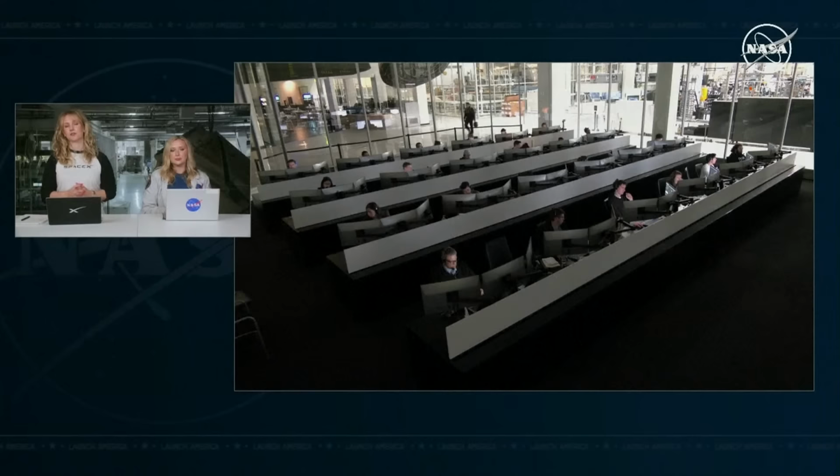But the crew is in their seats, they have their suits on, and they are continuing to monitor Dragon on its way back to planet Earth. Like we mentioned before, it's heading to Pensacola, Florida, located in the Gulf of Mexico. On your screen now is a live view of Mission Control Hawthorne, where Dragon operators are standing by, monitoring Dragon's progress and reviewing activity and informing the crew of any changes necessary.